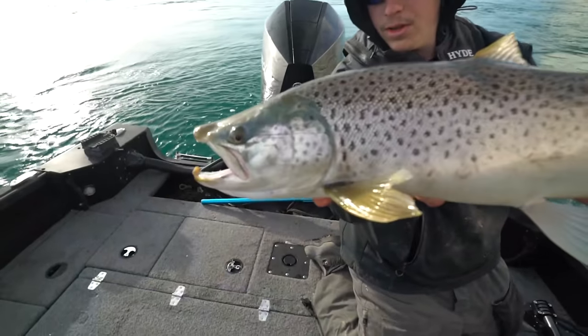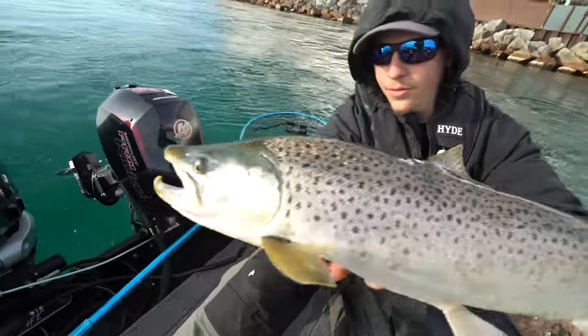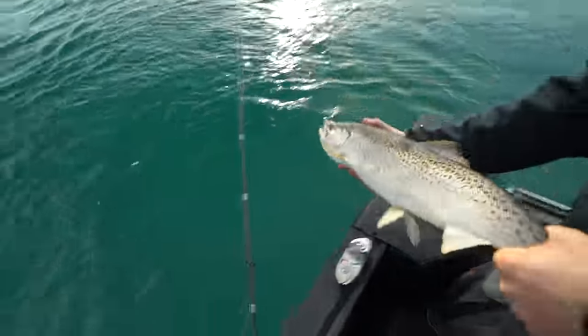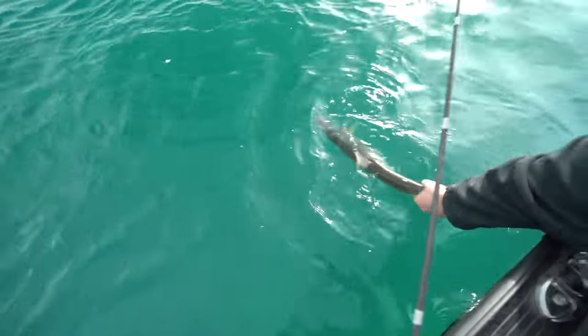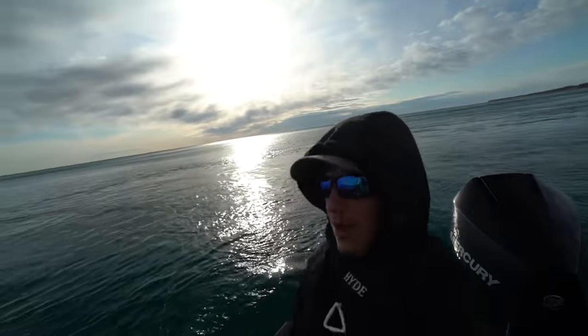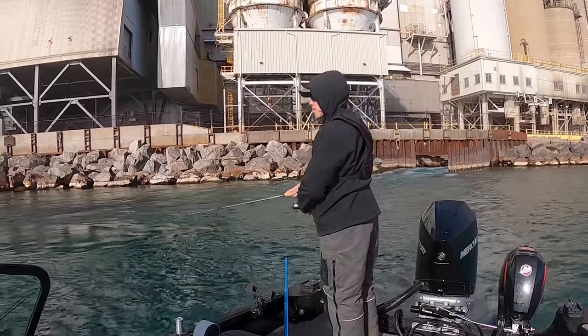A little bit different. Little buck male. Heck yeah, beautiful, buddy. We're going to get him right back real quick. Super cool. He'll be ready to go right away. Yes, ultra clear water. That was cool. There's a couple fish following. It's crazy. Keep catching them.